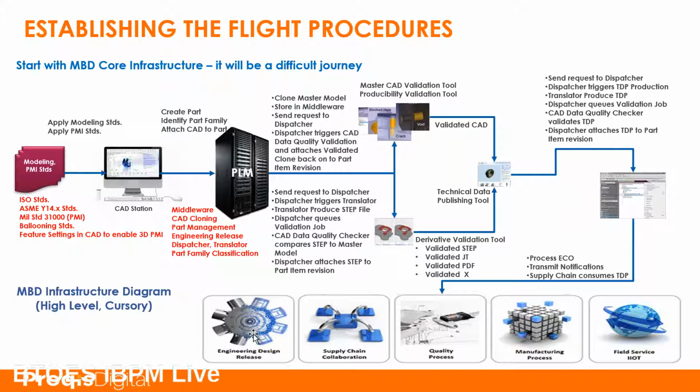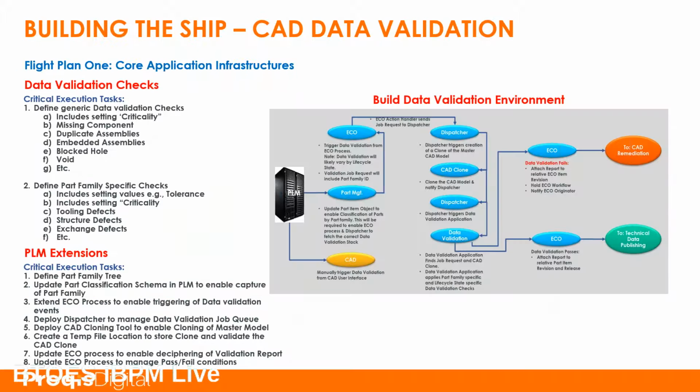So if we take CAD data validation, once you have standards and data definitions derived, there are 3 critical capabilities you need to have. You need to have good data validation, good producibility validation. You have to be able to generate technical data packages, and all 3 of those things are going to require substantial modifications to your PLM application environment.